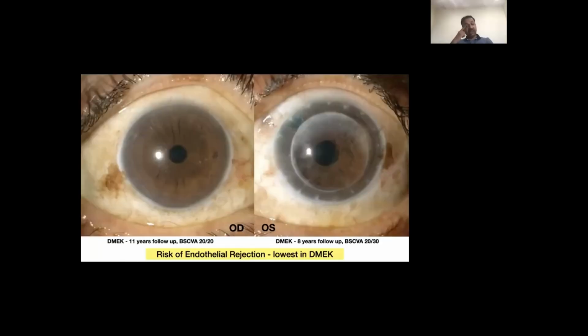This is my initial DMEK patient done in 2009, and he still comes for a follow-up after 11 years. And he's presently not using any topical steroids. And he still maintains a very good graft. His fellow eye, which had a full thickness graft and had a trabeculectomy done, we did his DMEK, and 8 years follow-up, he's still maintaining 20/30 vision, although in this eye, because of his trabeculectomy, I've still continued him on topical fluorometholone.